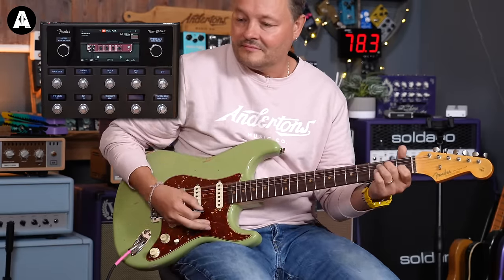Okay, and on that note, let's see if we can find the next amplifier in here, which is the Plexi. What is the cab they've elected to use with this? A 4x12 25-watt Greenback. Well, there you go. Let's see what this sounds like.